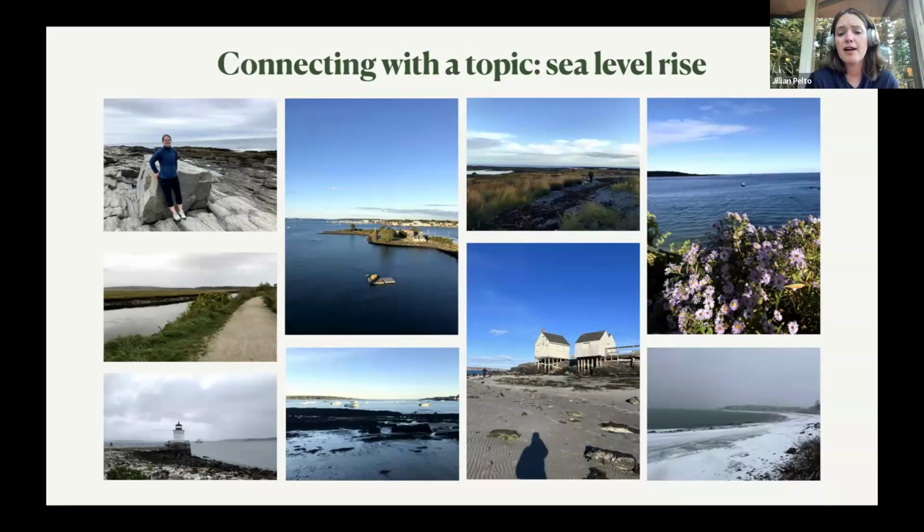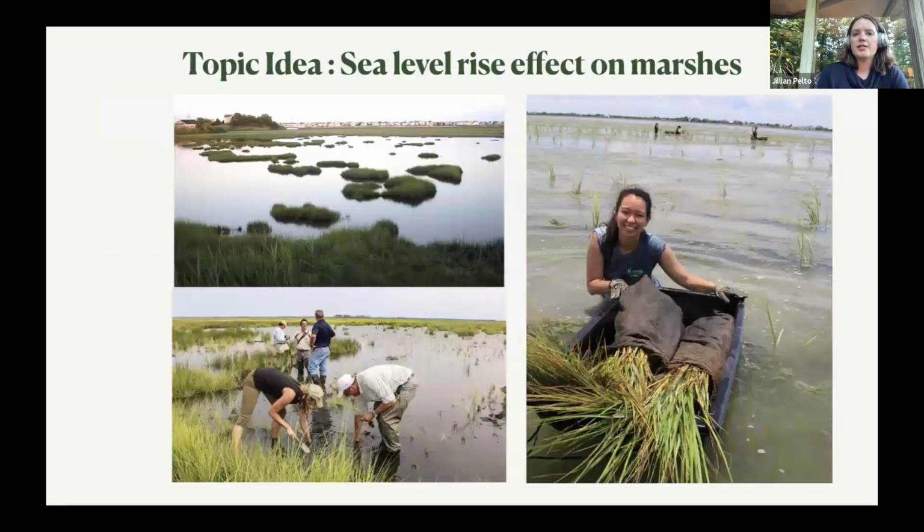And for this example, sea level rise, I'm living near the northwest coast of the US right now. But before that, I was living on the northeast coast of the US, really close, walking distance from the ocean. And these are all just photos from my phone, year round, seeing it and loving that landscape. And so just being someone who's mainly lived near the coast a lot of my life, I wanted to make a piece about sea level rise.